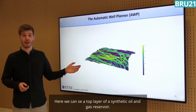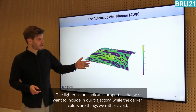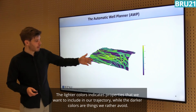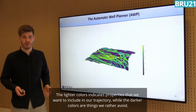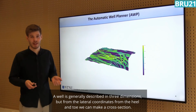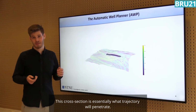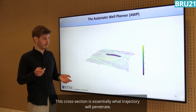Here we see the top layer of a synthetic oil and gas reservoir. The lighter colors indicate properties that we want to include in our trajectory, while the darker colors are things that we would rather avoid. A well is generally described in 3 dimensions, but from the lateral coordinates of the heel and toe we can make a cross-section. This cross-section is essentially what the trajectory will penetrate.